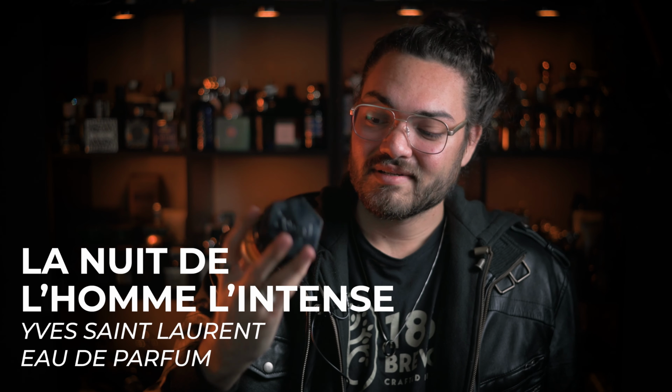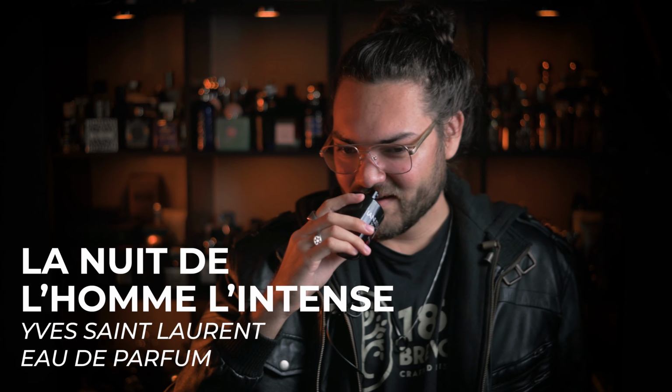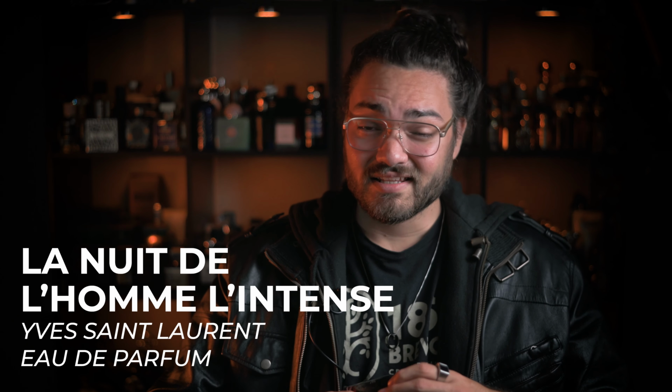Now for Tuesday, I went with a new fragrance. Like I said, I picked up a couple recently, and this one is actually a discontinued fragrance. I found it on Facebook Marketplace. Somebody was selling it for $40. I've been seeing this one going for at least 90, sometimes even upwards of $100, but this one is YSL's La Nuit de l'Homme L'Intense. I believe this one is discontinued. I haven't really seen this in stores for a really long time, and it's been harder to find online, but this fragrance is a masterpiece.